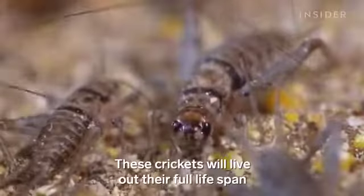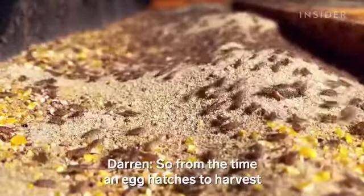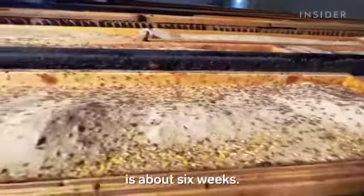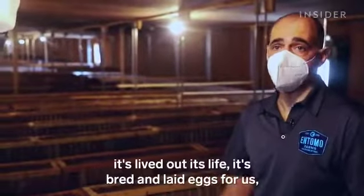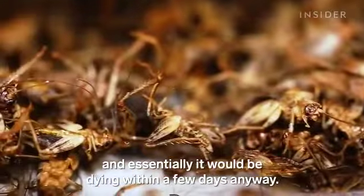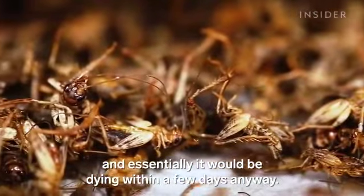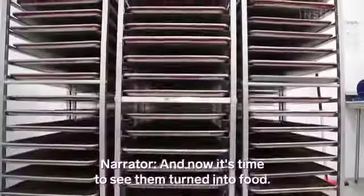These crickets will live out their full lifespan before they're turned into food. So from the time an egg hatches to harvest is about 6 weeks. The big difference is that at 6 weeks, a cricket is fully mature, it's lived out its life, it's bred and laid eggs for us, and essentially it would be dying within a few days anyway. And now it's time to see them turned into food.